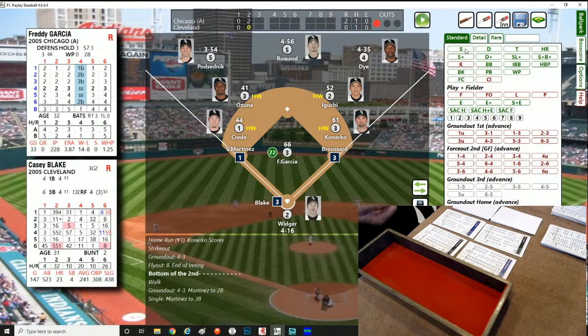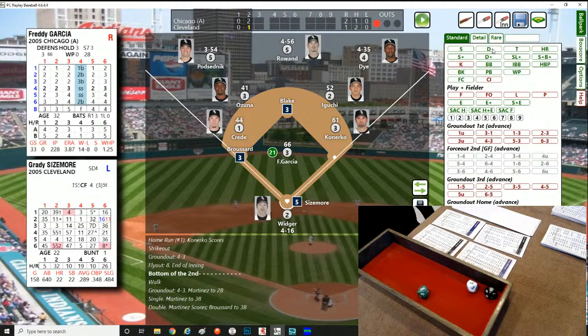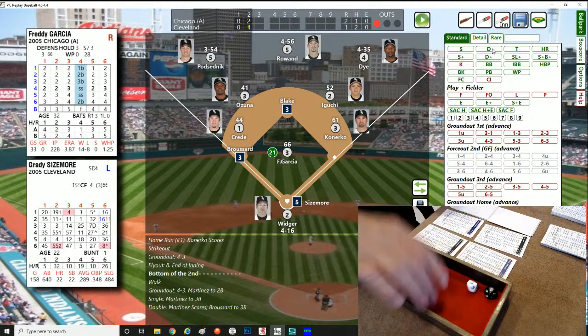Casey Blake up. 379, and that'll be hit well into right field, and down the line, Dye can't get to it. Martinez is coming in. Broussard is rounding, going second to third. Are they going to hold Broussard? Broussard, he's a speed of 6. Dye, what's Dye's rating? Jermaine Dye, he's a -1, take him down to a 5. They are going to hold the runners up again on the double. So it's a 2-1 ball game, and two runners are in scoring position here with only one out.